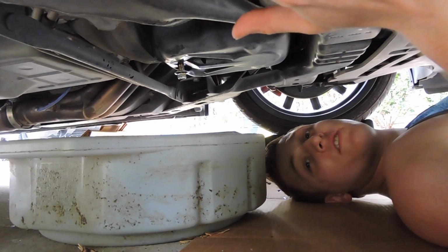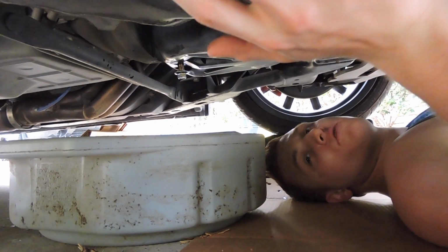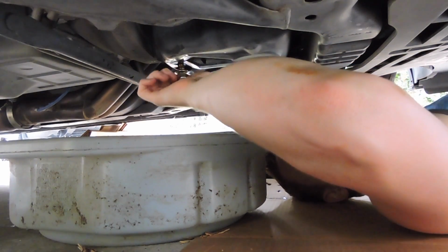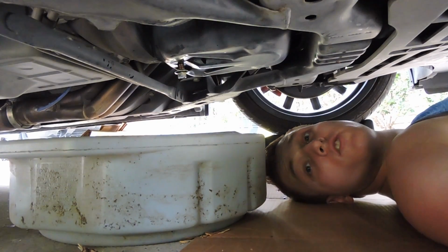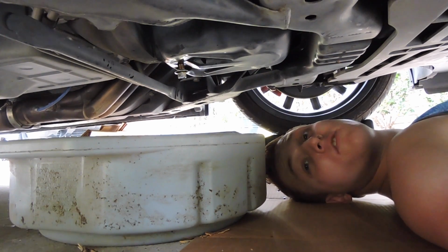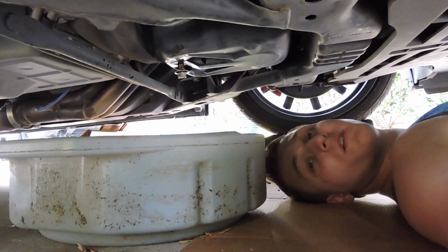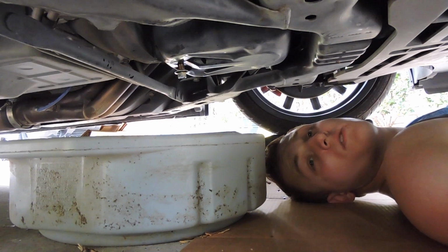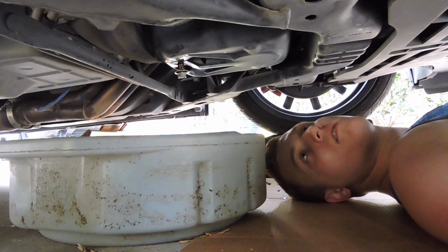Now that just about all of it's drained out, it's barely dripping like once every couple seconds like that. I am going to start putting the bolt back in. Now, one super important note to make when putting your bolt back in is do not over torque it. I mean, definitely get it on there snug, but don't over torque it, because I've seen some people actually strip the actual drain plug bolts and they had to go buy new drain plugs.